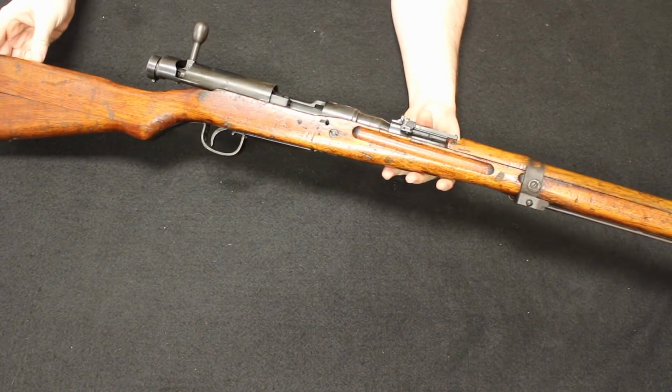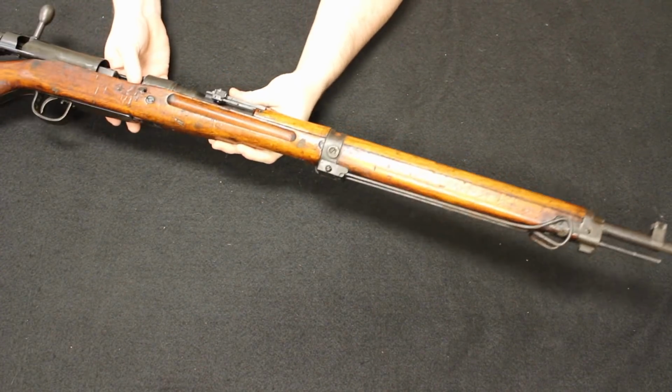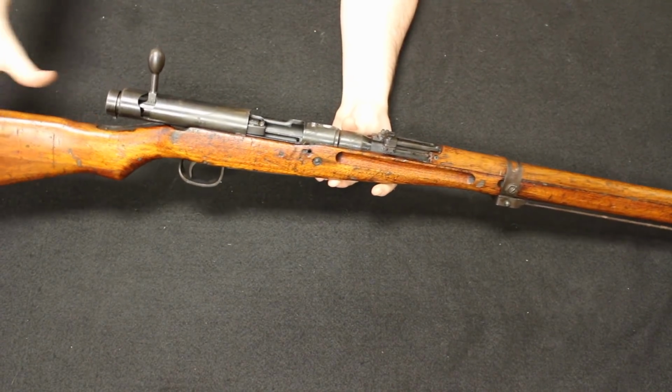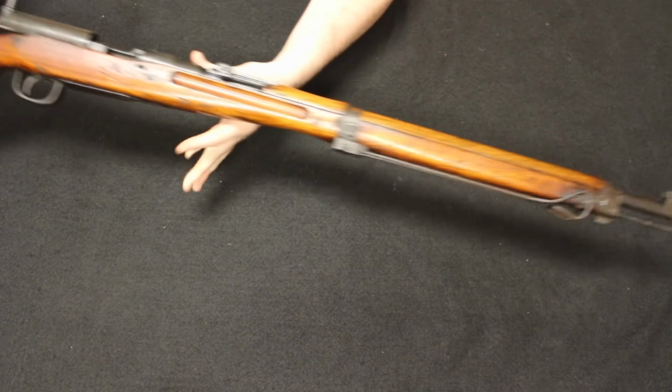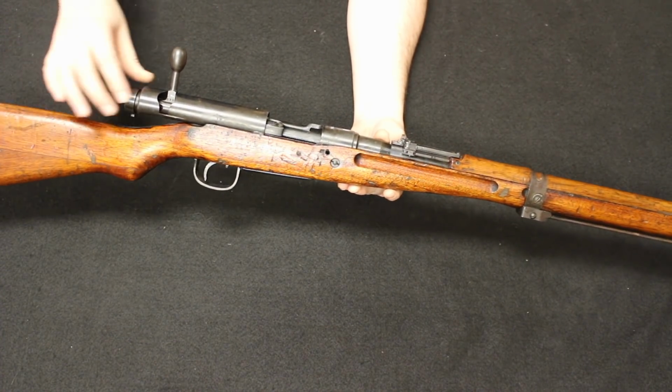But anyway, I've had Arisakas on here before. I didn't want to go too much into the history of the rifle. I've been over that 2 or 3 times on other weekly used gun review videos, but this one specifically was interesting because it is complete with all of those features. So there you go, a complete Toyo Kogyo 32nd series Type 99.